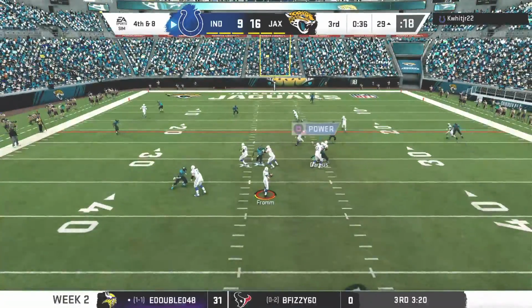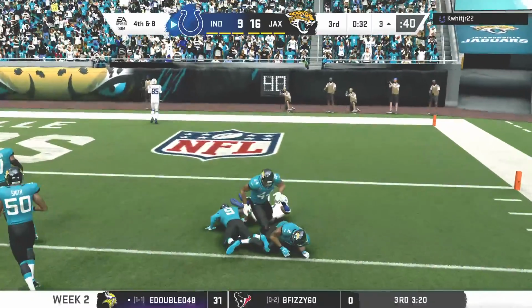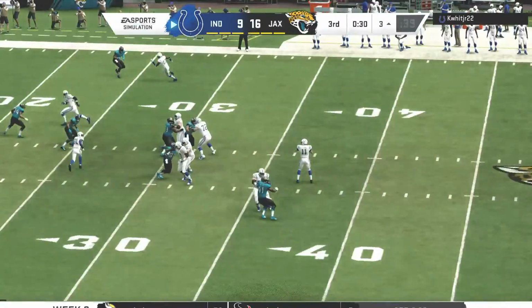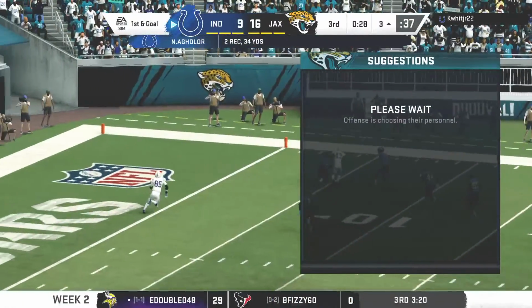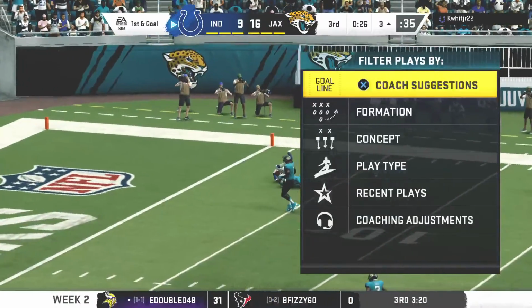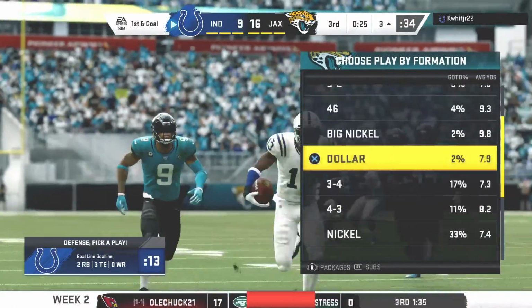Now a shotgun snap as they'll look to throw. Completes it to Aguilar. And they will eventually get him down, but he's inside the 5 all the way to the 3. Wow, 1st and goal, and defensively all they can do is shake their heads. Not only did they allow the conversion, but a big play as well.